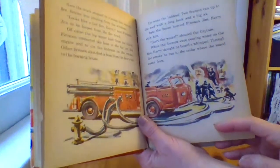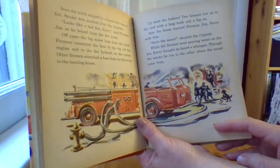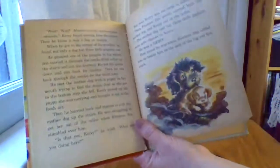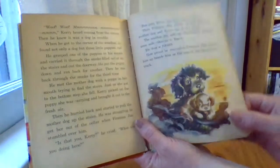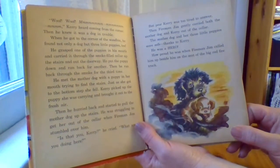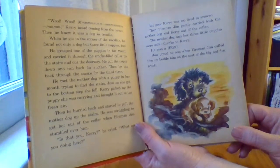While the firemen were pouring water onto the fire, Carrie thought he heard a whimper. Through the smoke, he ran to the cellar where the sound came from. "Woof, woof, mmm, mmm," Carrie heard coming from the corner. He knew it was a dog in trouble. When he got to the corner of the wood bin, he not only found a dog, but three puppies, too.